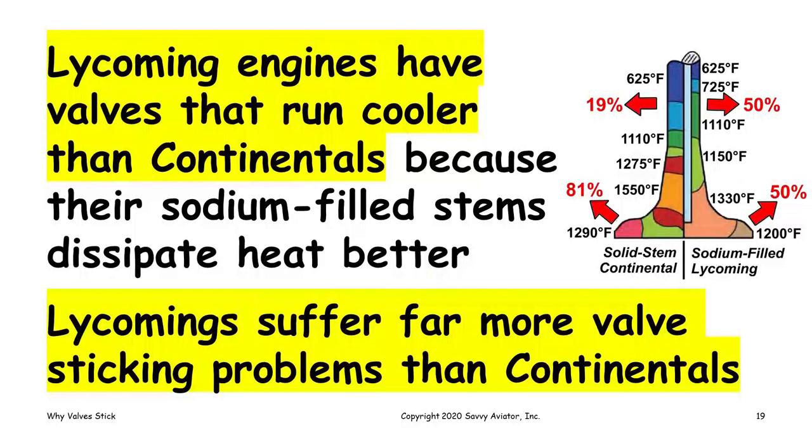And the reason Lycoming valves run cooler than Continentals is because Lycomings use sodium-filled valves. The stem is hollow, and there's liquid sodium in there that's designed to transfer the heat more effectively from the valve to the stem, through the valve guide and to the cylinder head. I'll show you a larger picture of this diagram in a minute, but what it'll show is that the lower valve stems, which is where the deposits occur, are considerably cooler on Lycomings than on Continentals. And yet Lycomings suffer a lot more sticking problems than Continentals. So the notion that it's the heat that is causing the problem is just not correct.